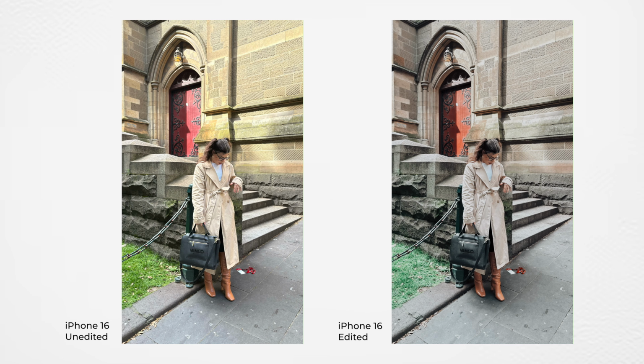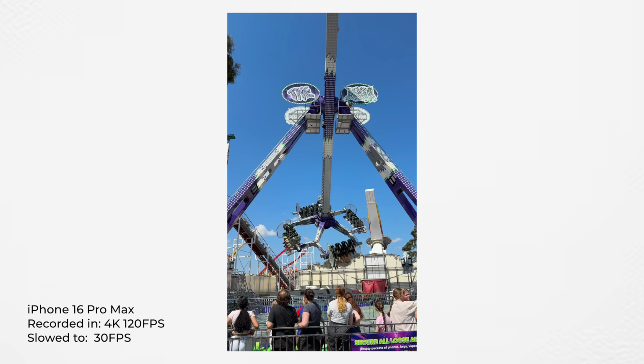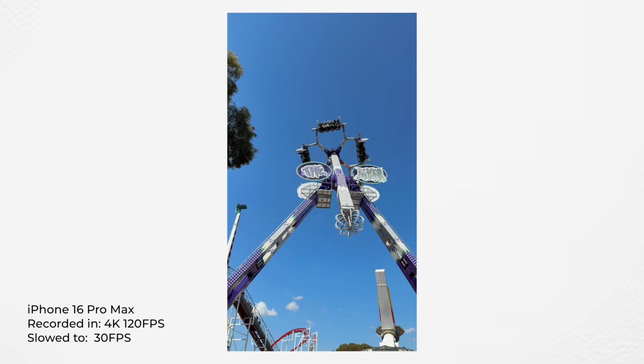Another big difference between the two is that the Pro Max allows for 4K 120 frames per second recording, and this means you can get extremely crispy clean and clear slow motion video. Huge for creators that don't want to buy a separate camera, and you can edit that footage directly in the Photos app. But sometimes video means absolutely nothing when the audio is poor.